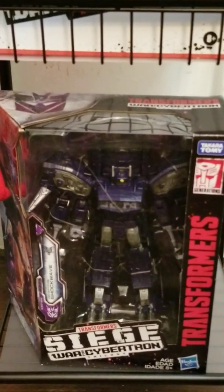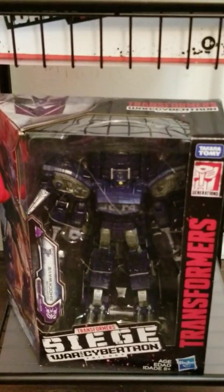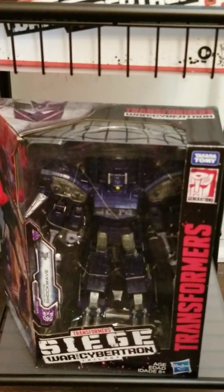My girlfriend got that for me for my birthday, which was kind of cool, so it's a little extra special. So, he's certainly on the shelf. And as far as toys go, that's about it.